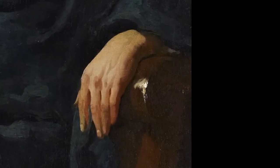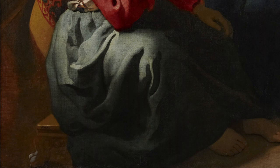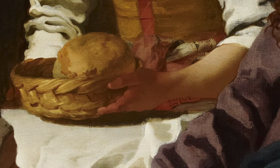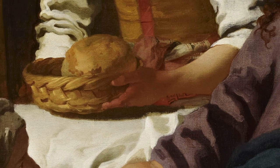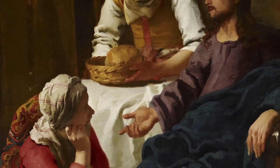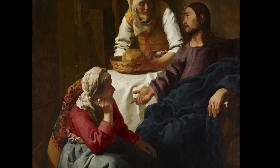The subtle highlights present on the chair that Christ sits on and on this stool over here project the painting forward, as well as the beautifully depicted folds of Mary's skirt. The shadow that Martha's arm projects onto the table suggests her distance from it, while leaving the viewer wondering if she is bowing down or simply serving bread. There is no doubt that this is a masterfully crafted painting, though everything from its subject matter to his techniques in applying the paint seems so unlike Vermeer, considering what we know him for now.